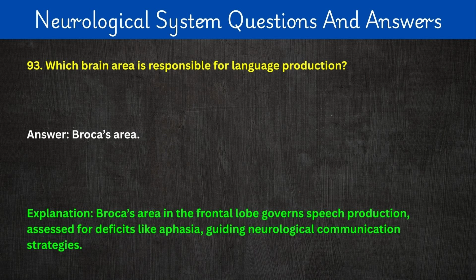93. Which brain area is responsible for language production? Answer: Broca's area. Explanation: Broca's area in the frontal lobe governs speech production, assessed for deficits like aphasia, guiding neurological communication strategies.